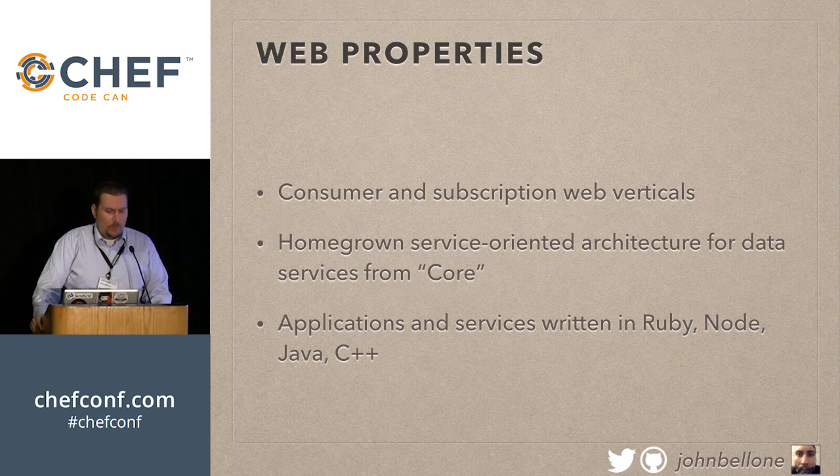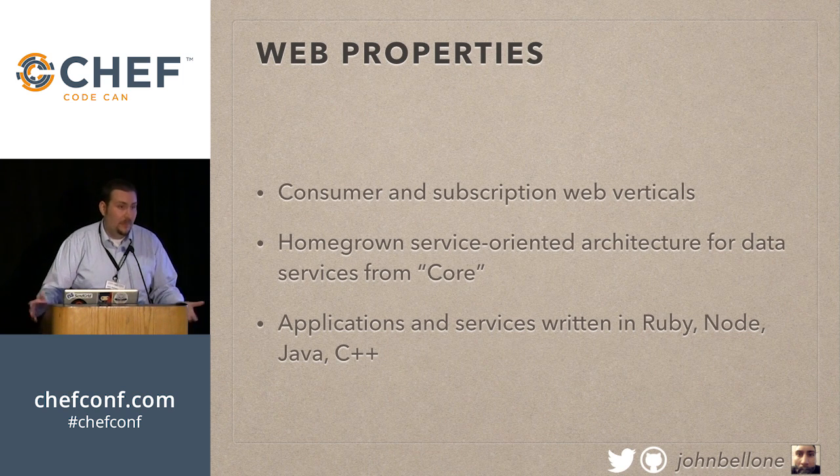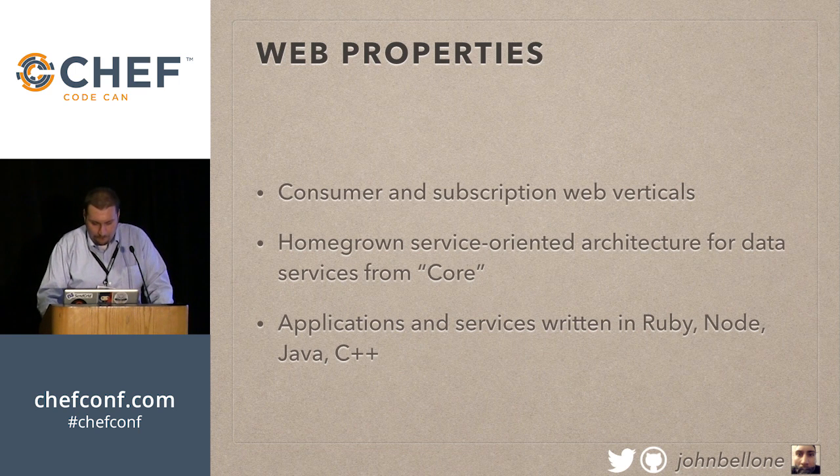So we have a homegrown application service architecture very similar to protocol buffers. It uses data center affinity. If a request originates from data center A, it's going to get serviced in data center A if there's an available service, prior to jumping over to data center B or C. And the service-oriented architecture also has different types of load balancing and routing.